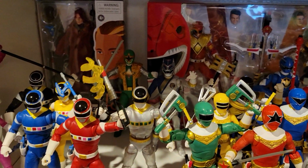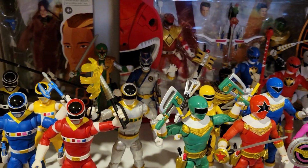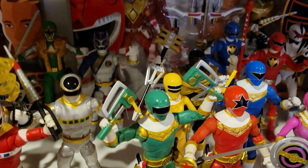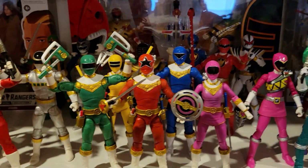That's a custom that I made of the Green Ninja Storm Samurai Ranger. That is my custom Lunar Wolf Ranger. Didn't do a lot to that. I just added the belt with the holster. Then we've got the Zeo team here.